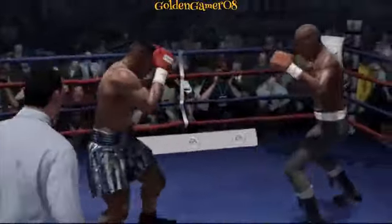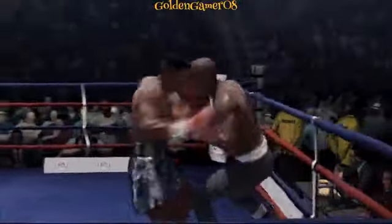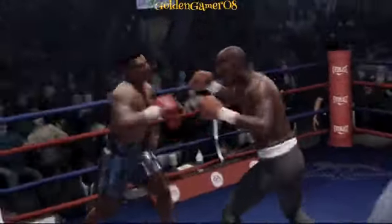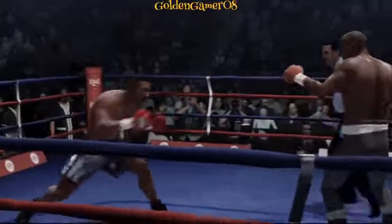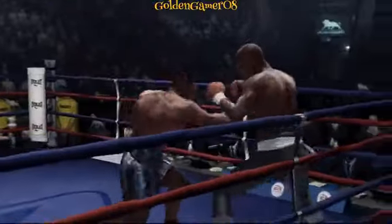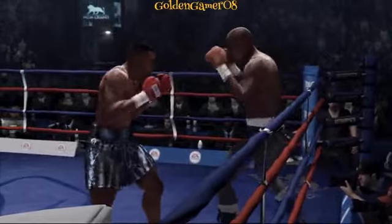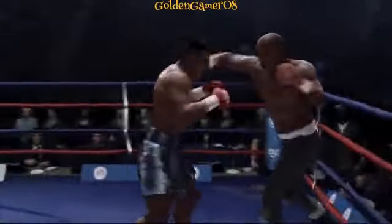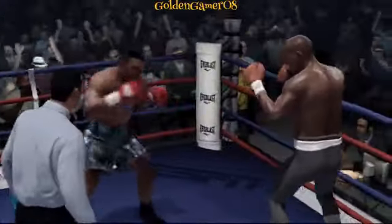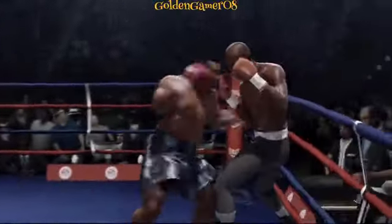Turns over that hook, and he does damage upstairs. That was a nice hook that landed that time by Mike Tyson. He digs in with a left hand to the body. You see him holding on. A nice clean jab by Mike Tyson. Johnson's banged around by a big uppercut. And coming upon the halfway mark of this three-minute round.